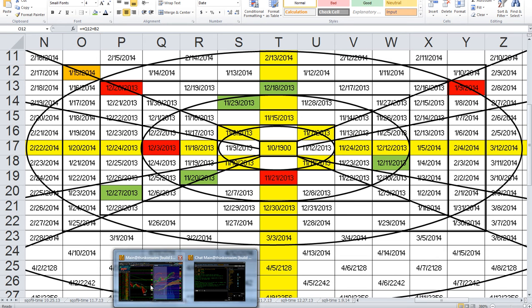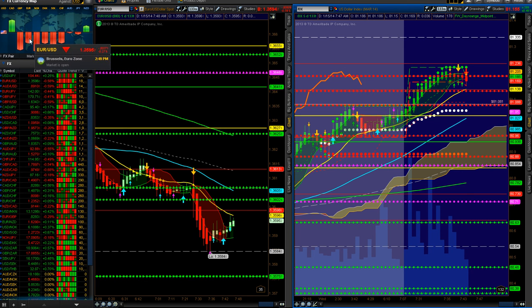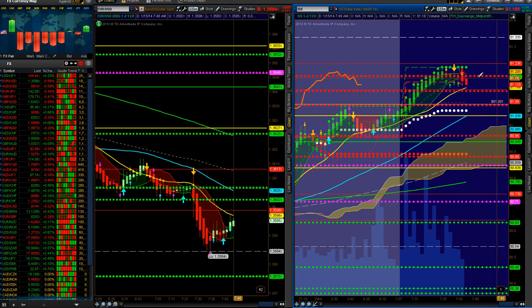Let's get into the charts. Okay, you can see the euro is negative along with everyone else. The dollar has gotten a pop. Right now it's at resistance.